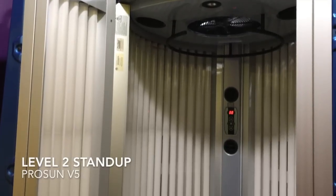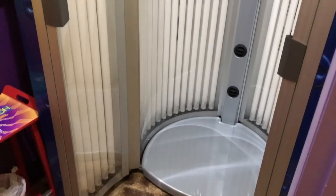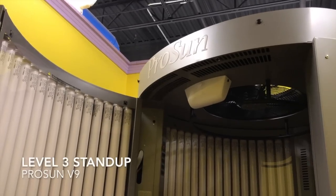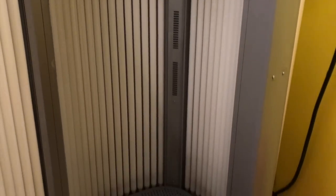The level 3s do have all facial tanning, just like the level 2s, but they're a little bit upgraded, so they're a little bit better facial tanning. And it is a 12-minute bed instead of 15. At our salon, we also do have a level 2 and a level 3 stand-up, which are the same thing as the lay-down beds, except that you get to stand up and you can put your arms up, or you can get more of your sides and your shoulders, things that laying down can't necessarily always get on your body. So that's the only difference between them.